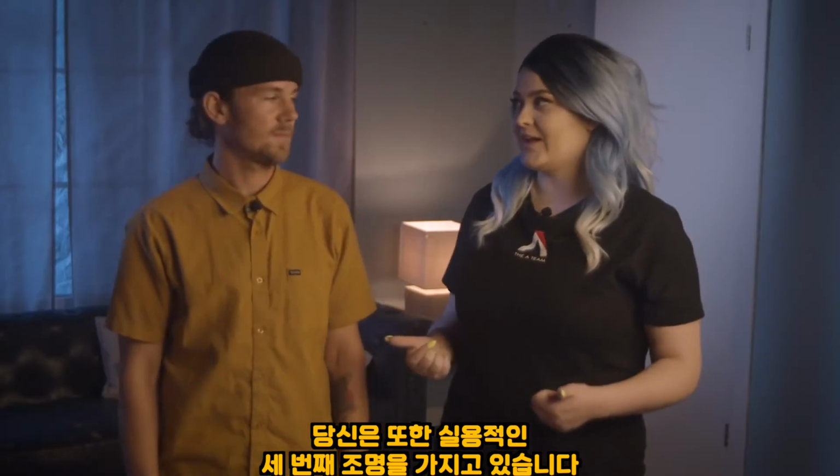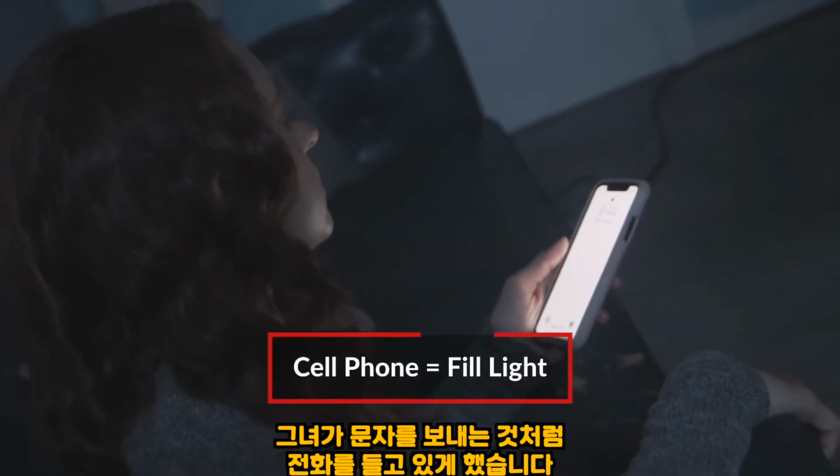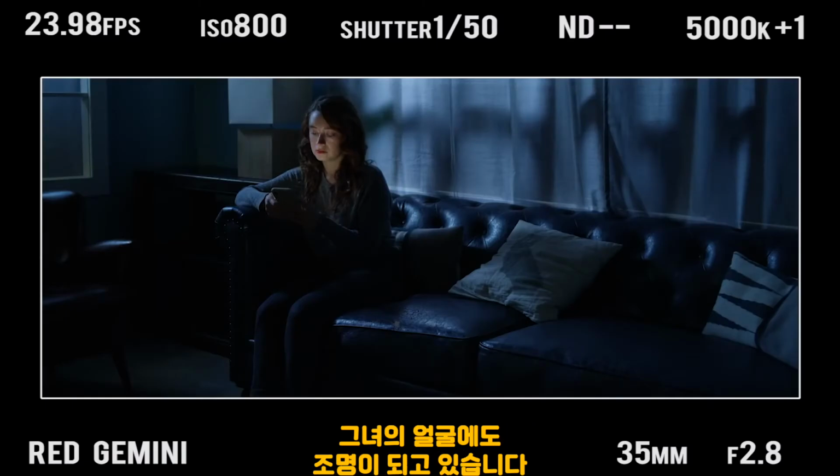You also had a third light, which was practical. And that was her cell phone. We had her hold a phone as if she was texting, but was giving her some light on her face as well.